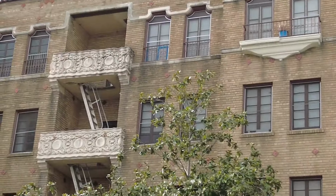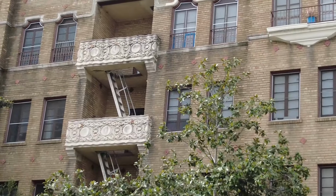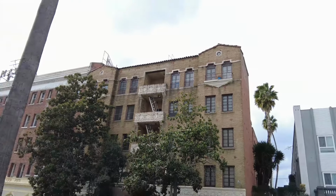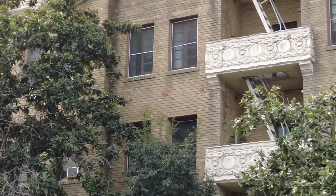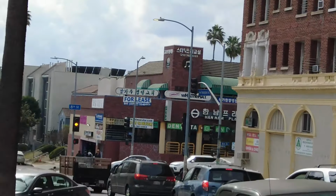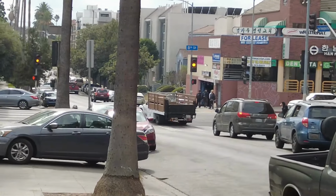Right? Something like that. And then we hear dong, dong, dong, and then they zoom in, and then we go inside the apartment, right? So this is it. One of the telltale signs that this is LA and not New York, well, obviously, that's 8th Street. You can see it down there, and New Hampshire.